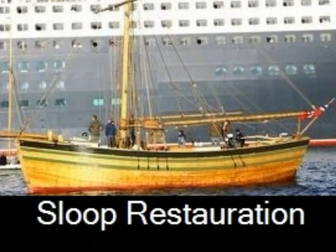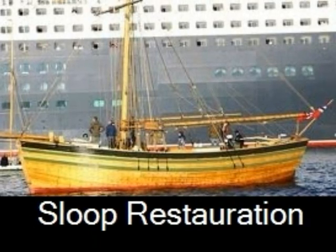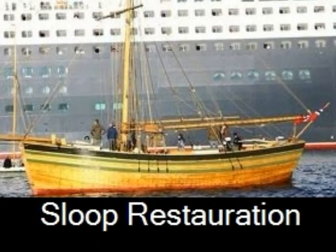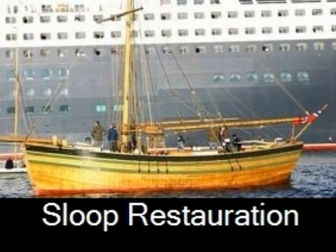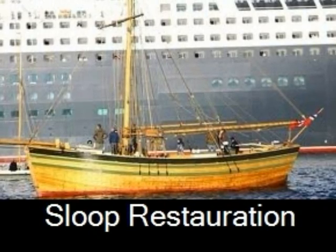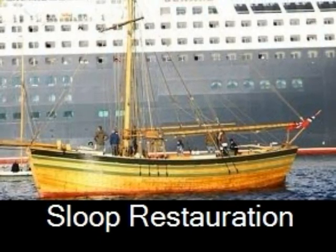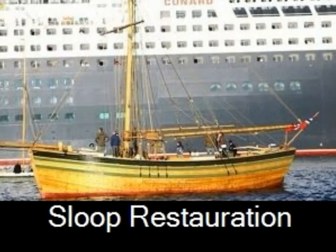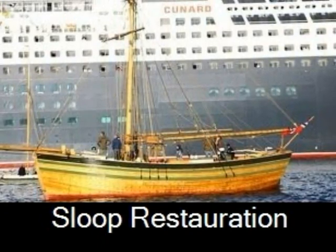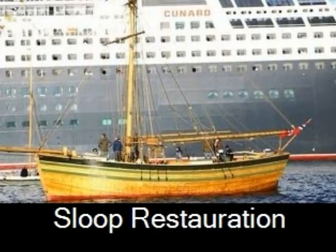This is a replica of the ship called the Restoration, which carried the first group in 1825. This tiny ship only had one mast, thus making it a sloop-style ship. The original 53 passengers would forever be called Sloopers.